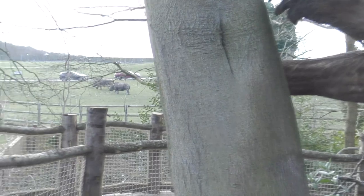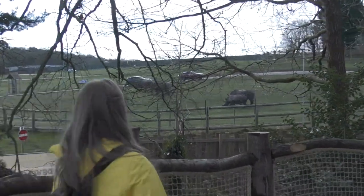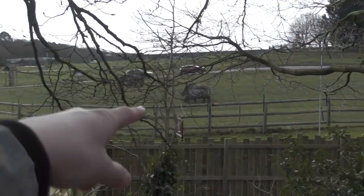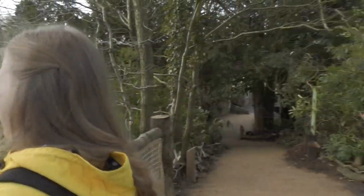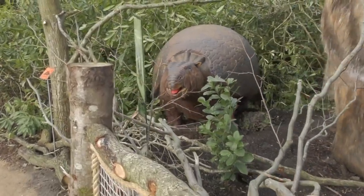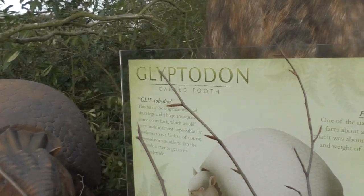Yeah, you also get some really nice views into the safari. Oh my God, they're all out. Oh, they've got a little baby rhino as well somewhere. Unless that is the baby and it's now grown up. Yeah, the baby's grown up now. Oh, wow. Oh, look at this one. Hello. Oh, hello. Carved tooth.